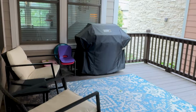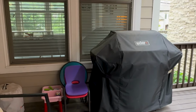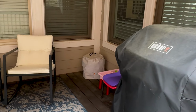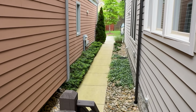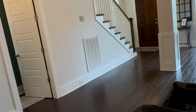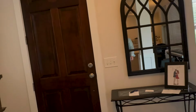One of the more interesting features of this development is this nice covered porch area, very private, off the road. This family has a grill here. Some really great cooking space. Also in and out of the weather, but you've also got a really nice walkway between the two houses to have people come to your friend's entrance. All the bedrooms in this property are upstairs. Let's go check those out.